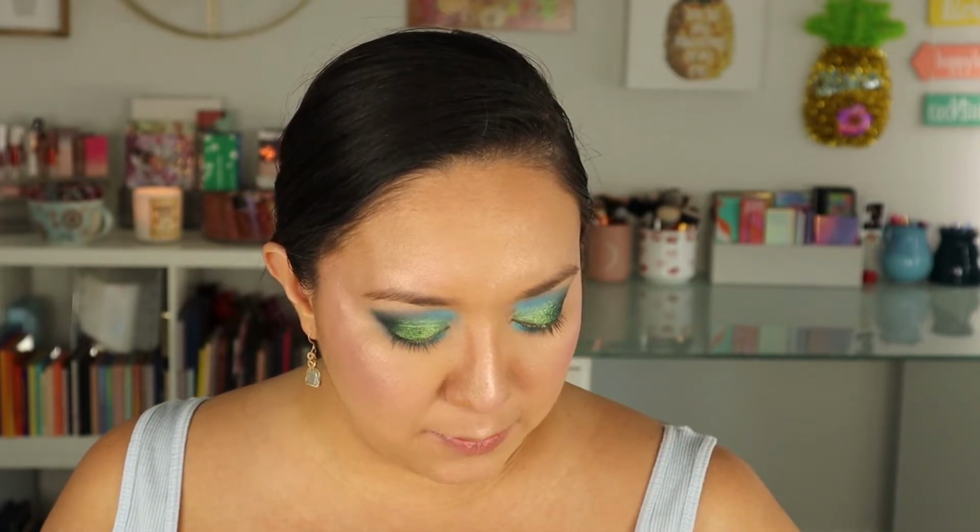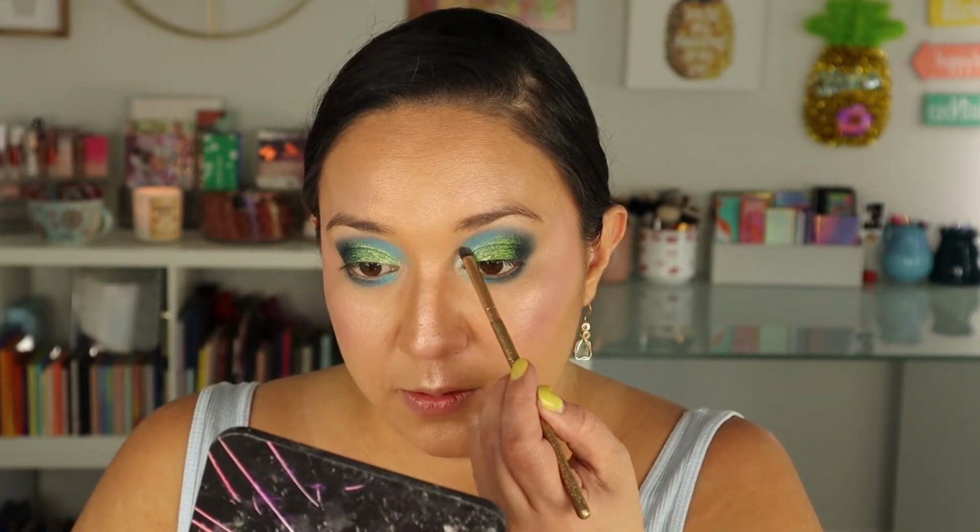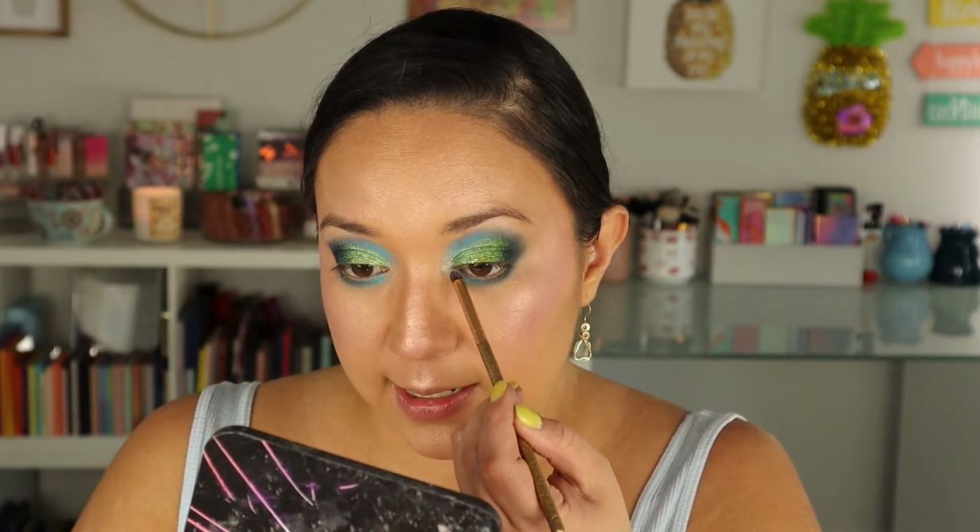I want to now go into Beautiful. These names, these puns are so cute. I think this is a blue to violet shift. Oh yeah, that definitely needs to be in the inner corner. I got a pencil brush and I did wet it. Hopefully that will help minimize fallout, but I have to use that in the inner corner. Oh yeah, these shades are so beautiful and sparkly, and it looks so good with the mattes from the Surge palette. That made such a beautiful inner corner highlight. The combination with the blue and the green turned out really nice.